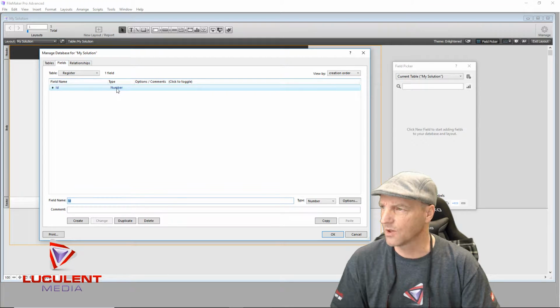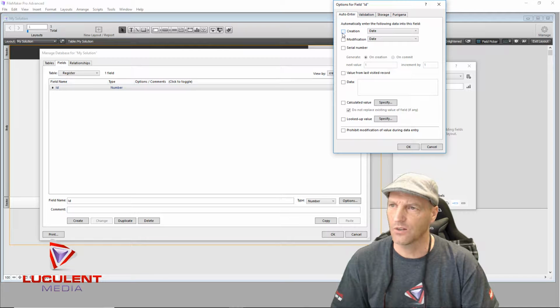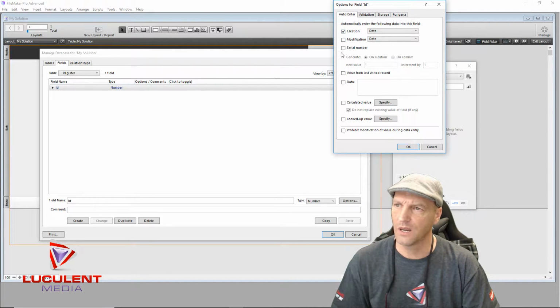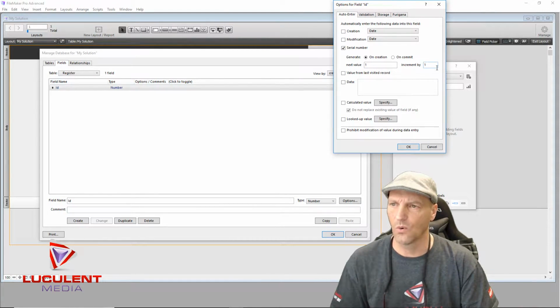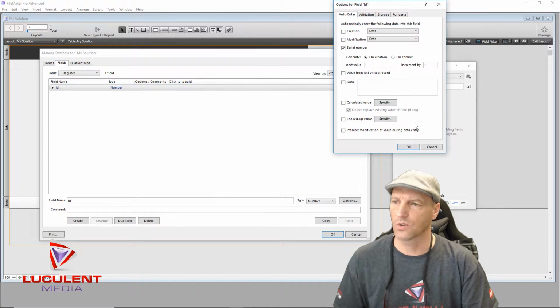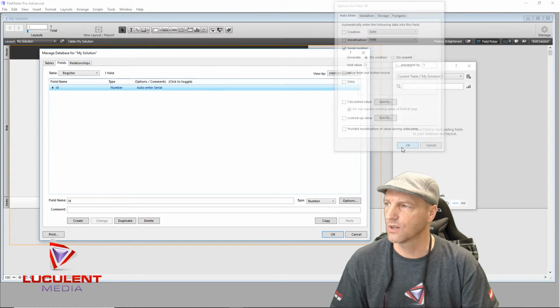And then we're going to double click on it because we want it to do something. And that ID on creation, we want it to be a serial number. Automatically enter the data as follows. Date. I don't want a date. Serial number. Okay, so we'll just do a serial number, and we can start on 1 and go with increments up 1. That works just fine. Calculated value, it doesn't matter. Okay, so we are good to go with that.